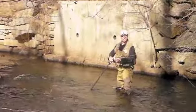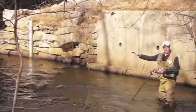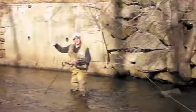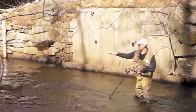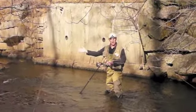Now this section here underneath the bridge, it's not that deep. It does hold fish a little bit longer than the section downstream. There are undercuts next to the embankments on either side of the river. There's a couple of boulders here right in the middle. Fish hold on both sides of the boulder. They generally hold right up against those abutments.